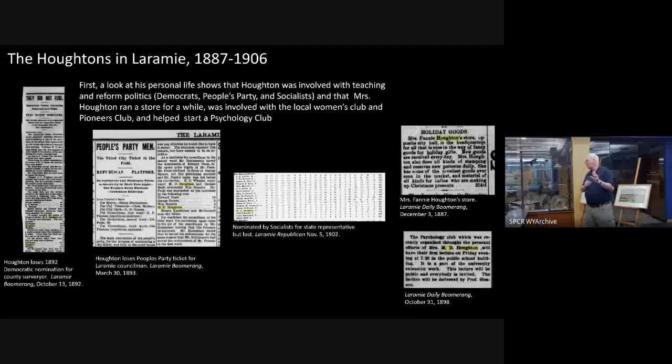He runs for office a couple different times. I told you he was a Republican in Rawlins. In 1892, he runs for county surveyor as a Democrat. In 1893, he runs in the People's Party, or the Populists. And by 1902, he's running as a socialist.